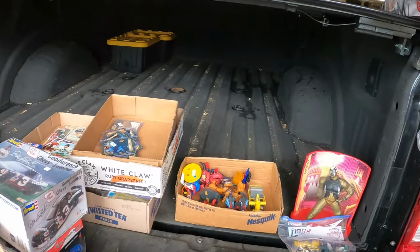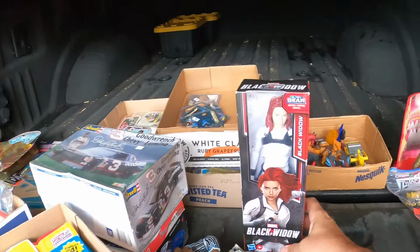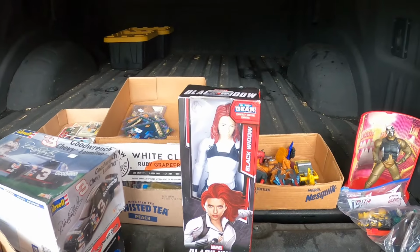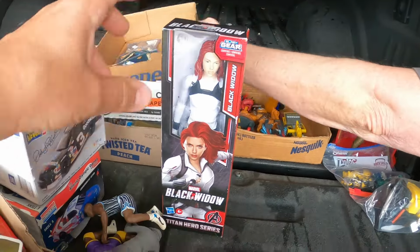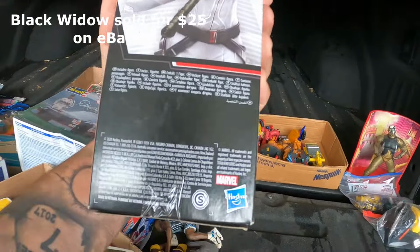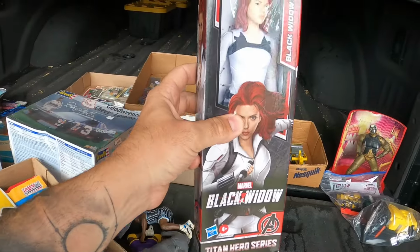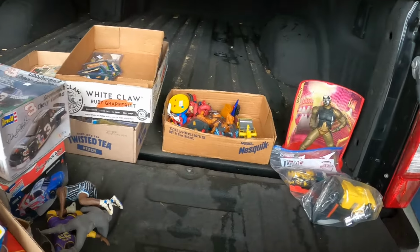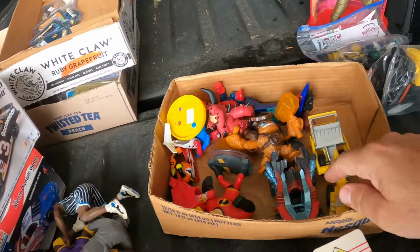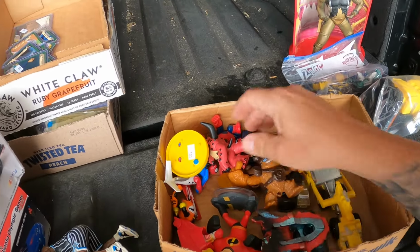I got this Black Widow figure. I paid $6 for her. Not sure if she's worth it or not. I wasn't going to go much more than that. It says from 2020. Then I picked up this box lot of toys. I paid $2 for these.